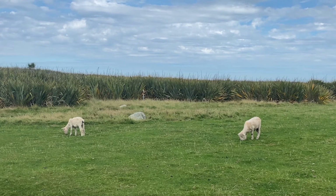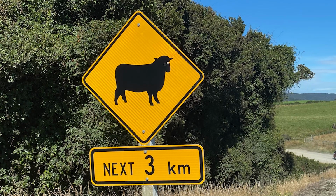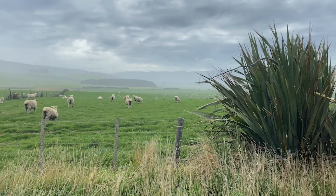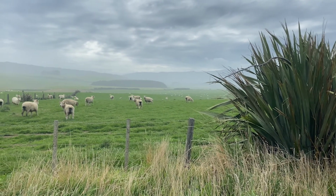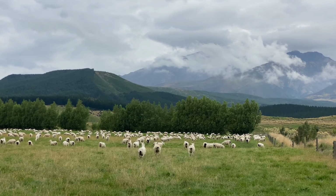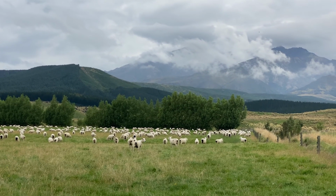New Zealand is known for another renewable and biodegradable fiber, wool. Yet wool is controversial. Land was cleared for sheep farming, turning native forests into pastures. Pastures don't absorb as much CO2 as forests and are not as biodiverse. There are also animal welfare concerns. Is there a more sustainable type of wool?